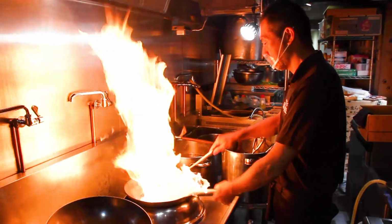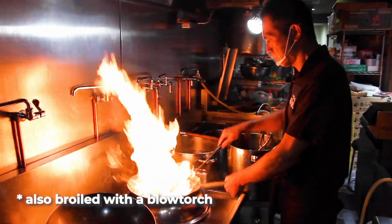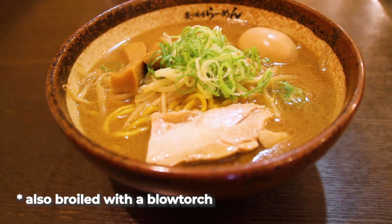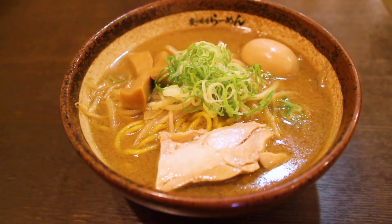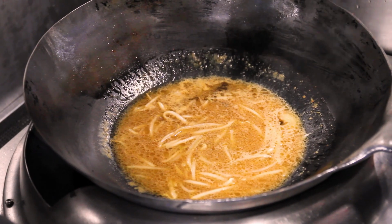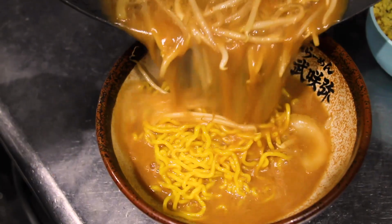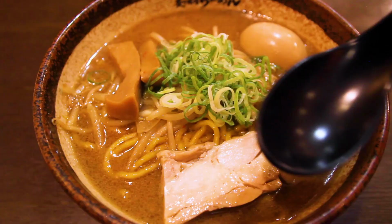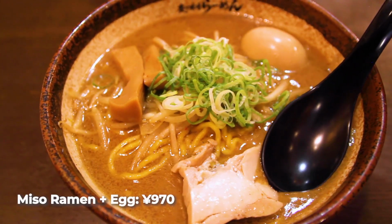When I say broiled, I mean broiled. It's like a fireworks show in the kitchen. But it's not for show. This gives the broth a deep, smoky flavor and aroma. Seasoning, soup, noodles, and toppings. All right, here we go. I got the signature broiled miso ramen. Let's start with the soup.